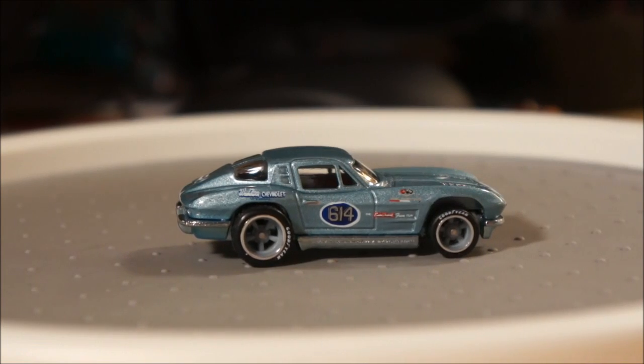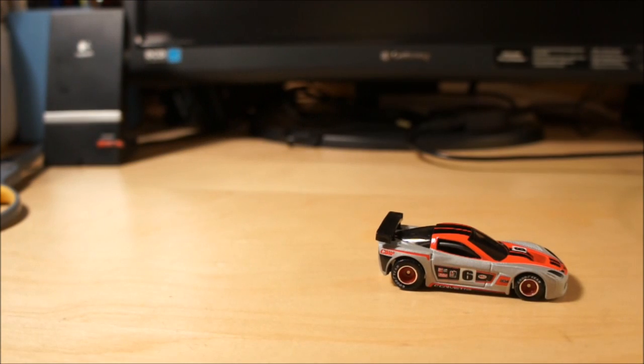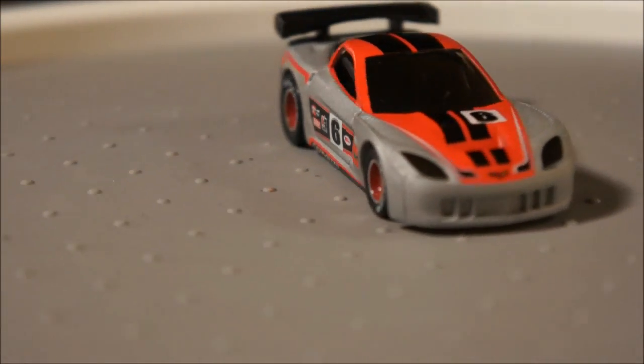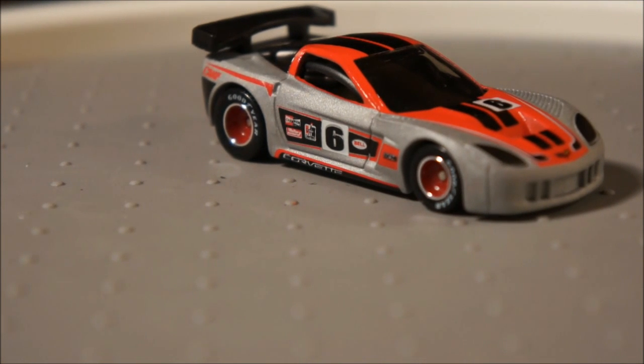Okay. And then finally, this is it. This is the end. The last car of P case and of the Boulevard line is the Corvette C6R. Okay. Did a really nice job in this one as well. Okay. Alright, folks, well, that is it. That is the Boulevard, my complete Boulevard line, both loose and carded.